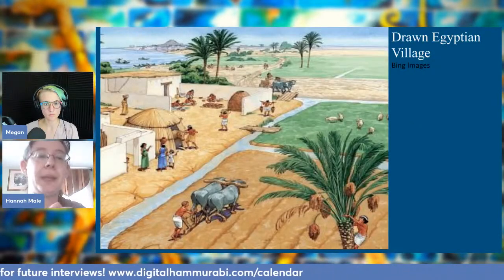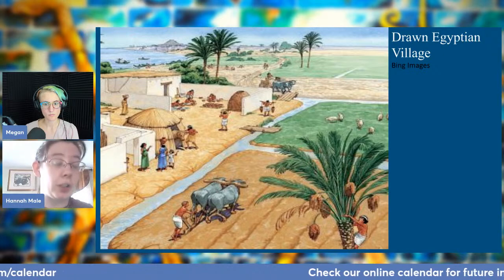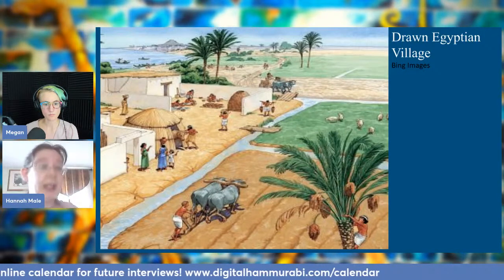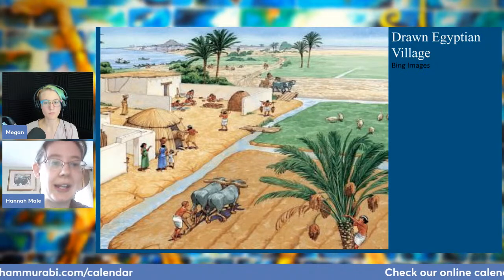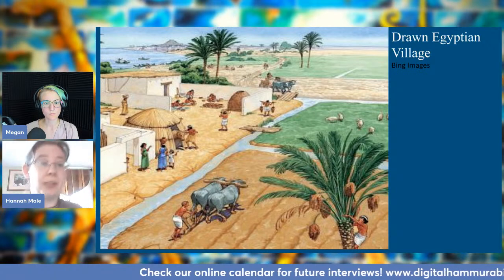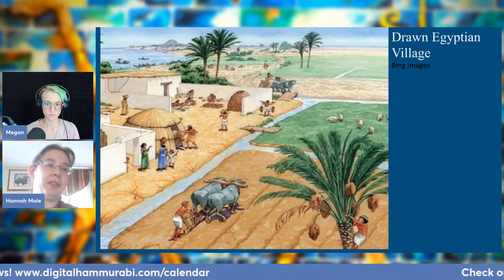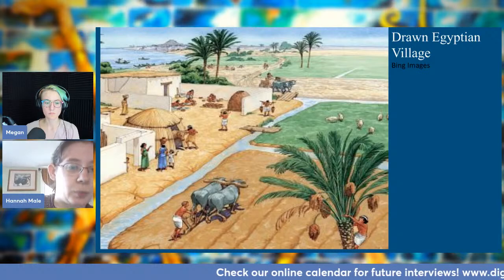So this is just a drawing of what an Egyptian village may have looked like after the Nile has come in and receded. We have the canals that would water the individual fields, and then scenes of the actual planting that would probably be going on, and some of the types of houses that these villages would probably have had. And then off in the distance, you see the main Nile River itself.